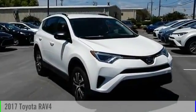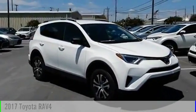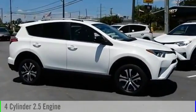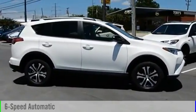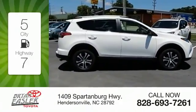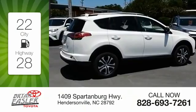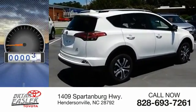2017 RAV4. This vehicle is powered by an all-wheel drive, 4-cylinder, 2.5-liter engine, and comes with a 6-speed automatic transmission. Great fuel efficiency saves you money by requiring fewer trips to the gas station. This vehicle has less than 100 miles.